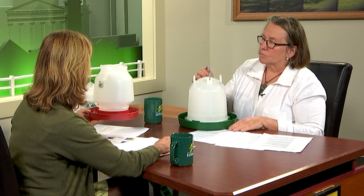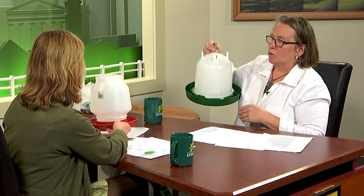Take them out, scrub them before you put those back. Great. So several sizes, depending on how many chicks you have. But you still want to change it daily.